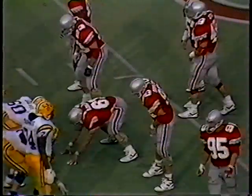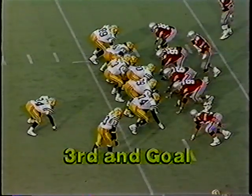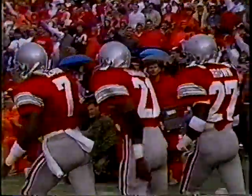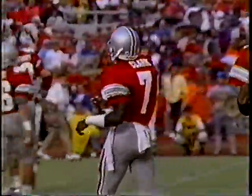Buckeyes must hold. LSU is 3 yards away from going up by 9 points. Lob pass is juggled, no good. Pretty sticky coverage by Vincent Clark, Paul, number 7. Good effort in the end zone. It seems like on every critical play, we have called Vince Clark's name or number, and he does it again in a very critical situation, defending against Alvin Lee, the top receiver of the LSU Tigers. Vince Clark right on him all the way, denies him of that pass.